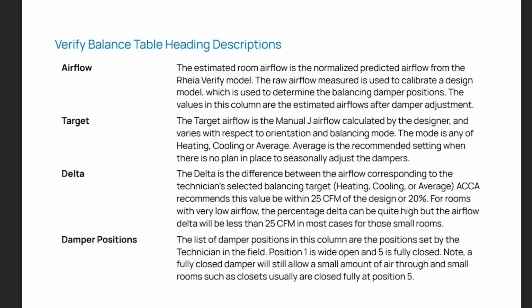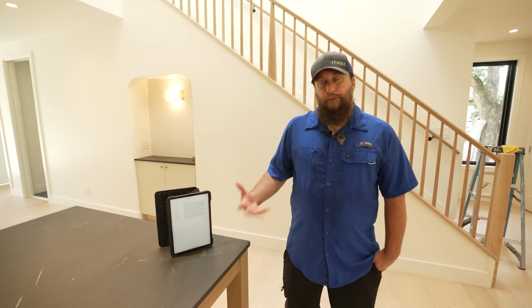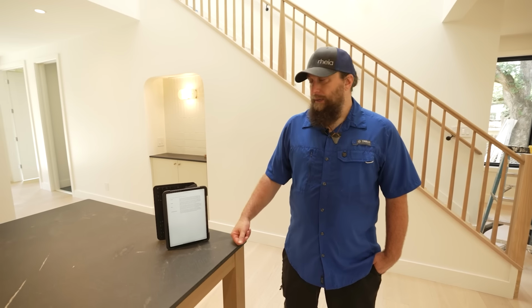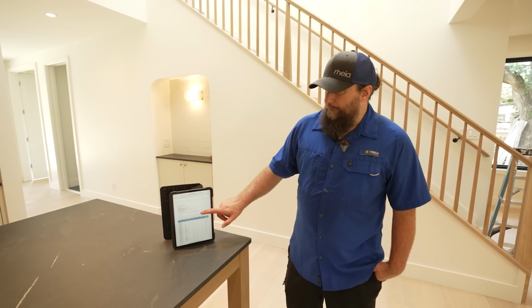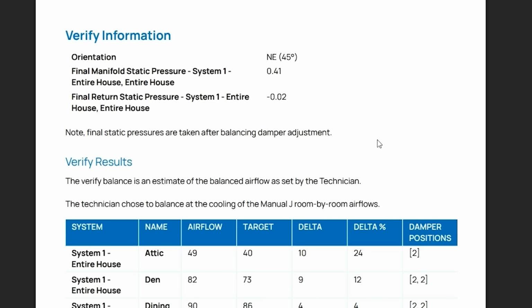The last portion is the damper positions, position 1 being all the way open, position 5 being all the way closed. You want to utilize that information to determine if this house is balanced correctly. So we're going to go back up to the Verify portion, and we're going to start with the information that we measured out in the field.